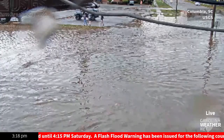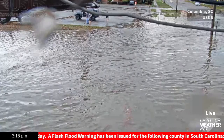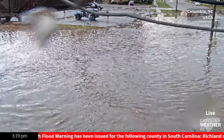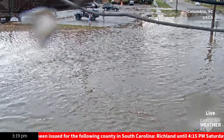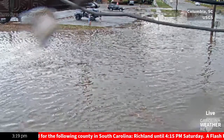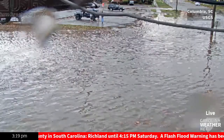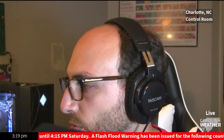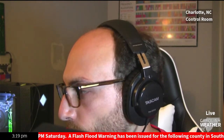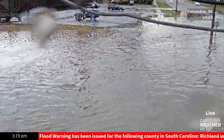It does do this from time to time, and that's exactly why this camera is where it is, because officials know that this section of waterway is a frequent repeat offender, if you will, for flooding problems. And so the National Weather Service has issued the flash flood warning that you see scrolling at the bottom of your screen right now for this portion of Richland County for another 55 minutes or so.